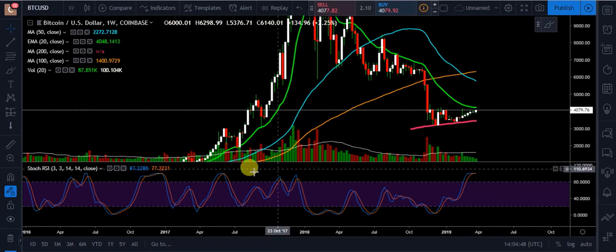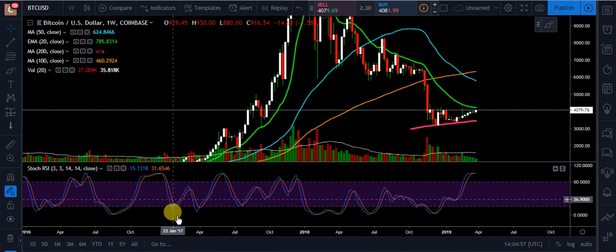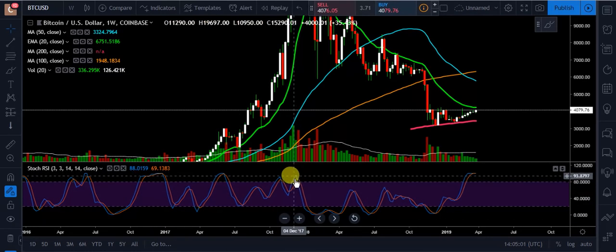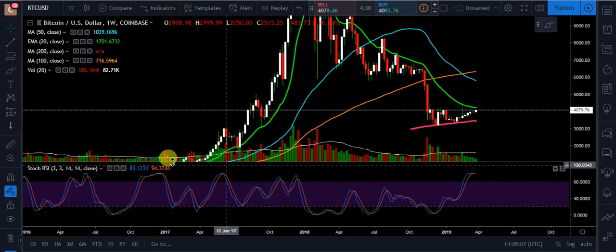Let's take a look. So back here, we were pretty close, guys. Yeah, we've actually, right in this area was about the same. Here was the same. Over here was the same. But what happened after each time? We fell down. Right up here, we fell down. Here we double topped basically on it and we fell down, and now that's what we're looking for, to see if we're going to have that fall back down and see where we're going to find support.